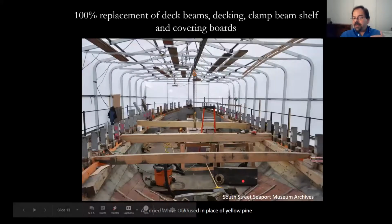So we got there. This is W.O. Decker in the shipyard. Again, it's Caddell Dry Dock. They again had to build a crew. We had to bring in a shipwright woodworking crew to do this. And here's the whole boat looking aft to forward.